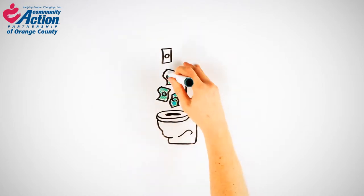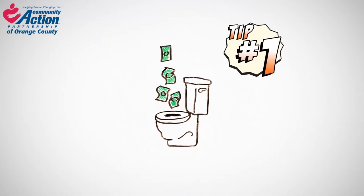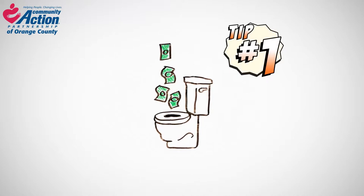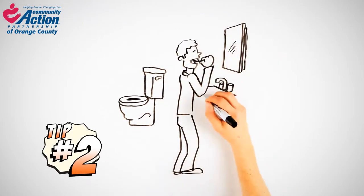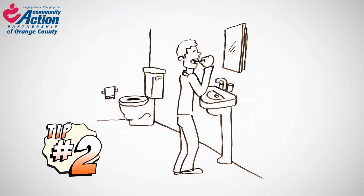Don't flush money down the toilet. Fix your leaky toilet and save 200 gallons of water per day. Turn off the water while you're brushing your teeth or shaving. You'll save 8 gallons of water every day.